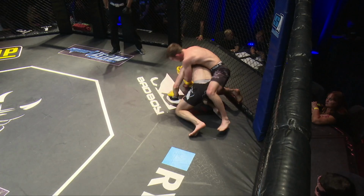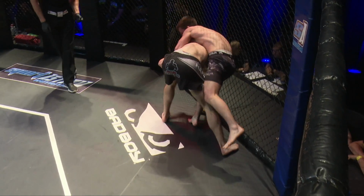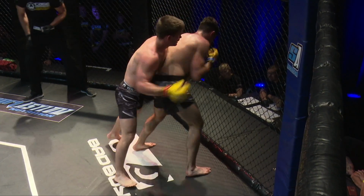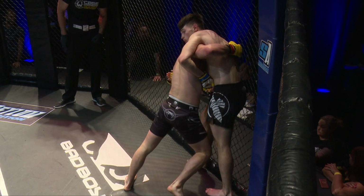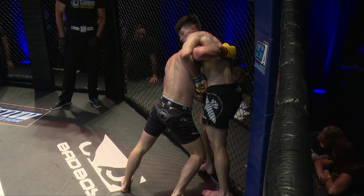Great work, though, from Ellis, trying to take that back. Didn't have that hook in, though. Yeah. Let him get back up now, I think. Slipped off him. Probably needed to think on a little bit more there and try and get that hook in quickly and slow Conor Hughes down, really.